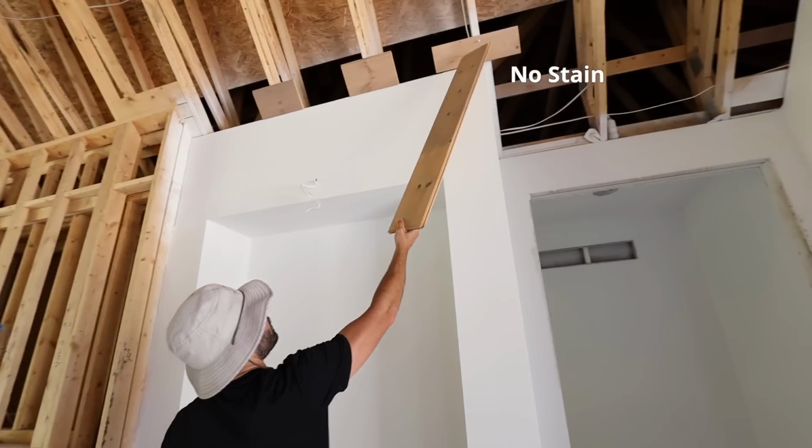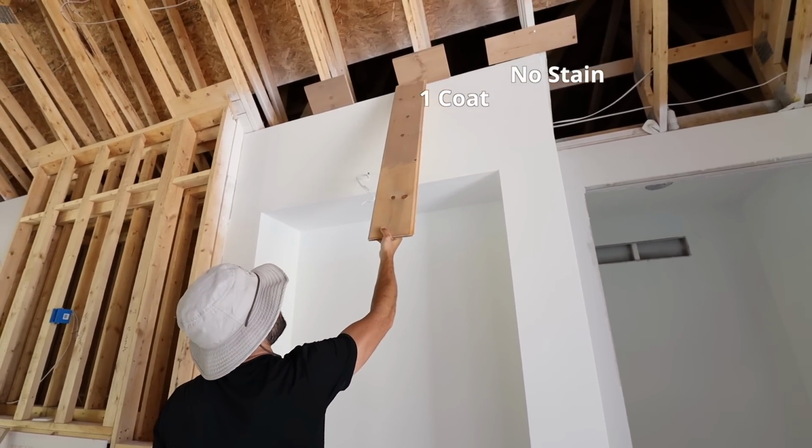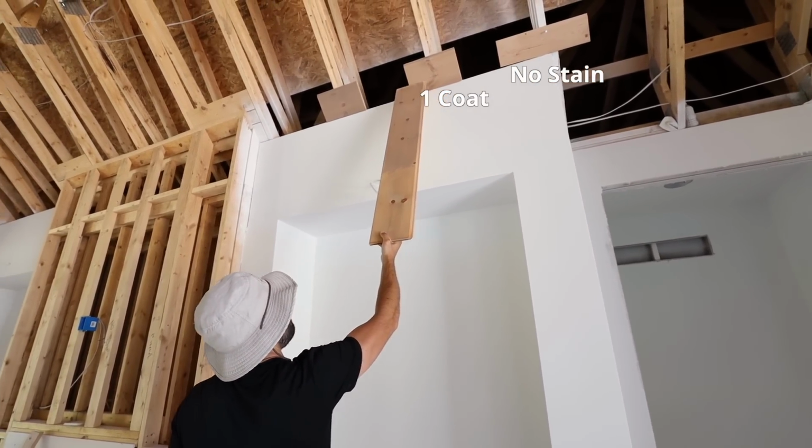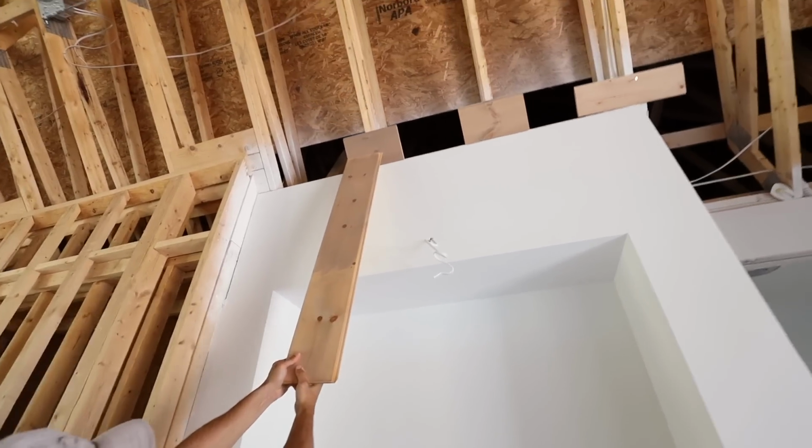This is the wood with no coat. This is the wood with 1 coat of their process of gray pine, and this is 2 coats. You can see that there's a difference between our color and their 2 coats.